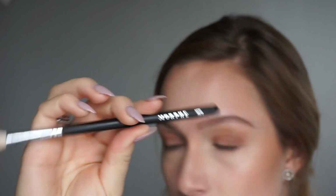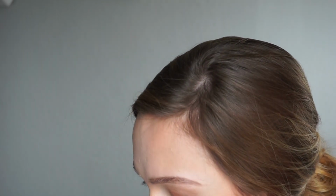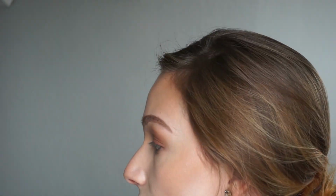So I'm just going to go back in with that original shade, and I'm going to be using the same M573 brush that we've been using. And I'm just going to start to slowly blend out my lower lash.